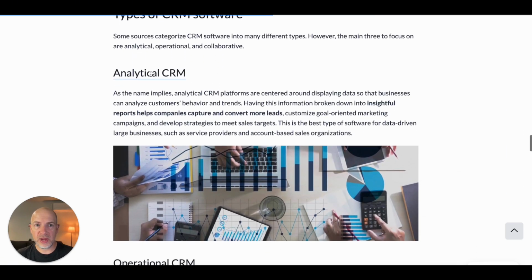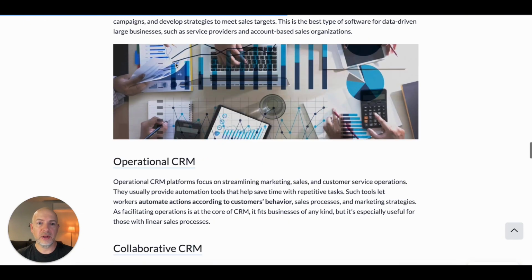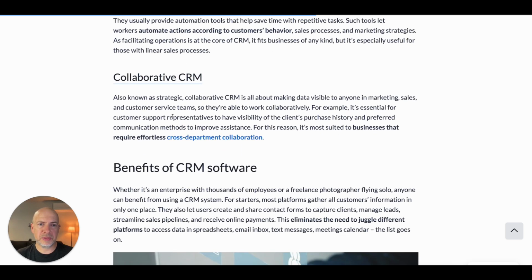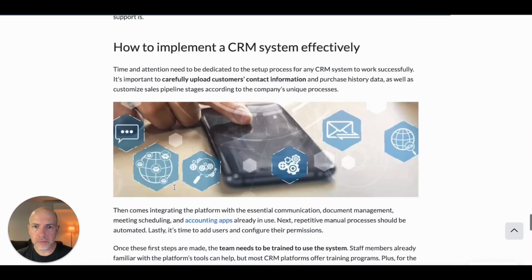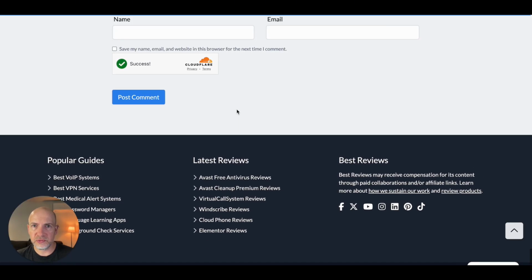Types of CRM software, analytical. I mean, we can even say, what is the best CRM for this category? Even just taking the top picks and saying, what do the editors think? I think that would give a bit of an interesting perspective. Okay, going around, yeah, I think there are just missed opportunities for internal linking.